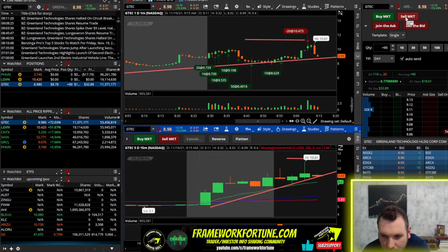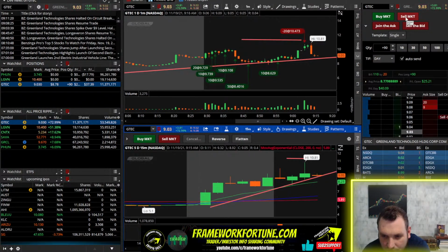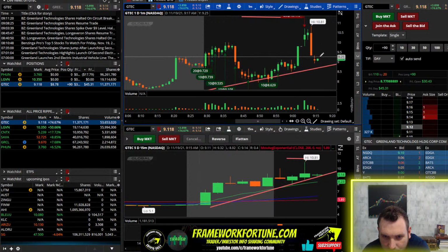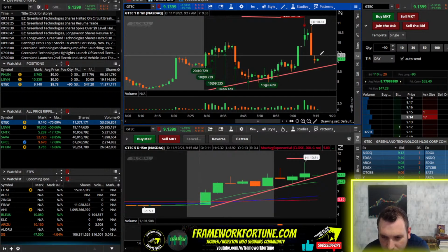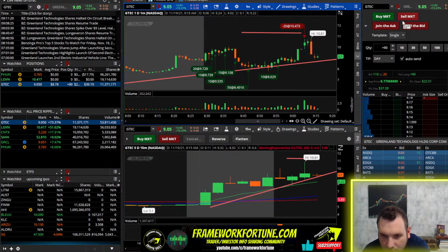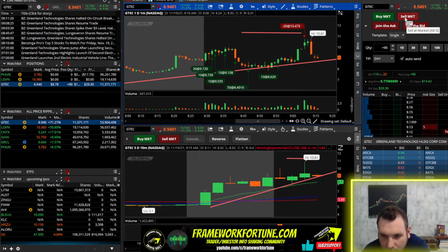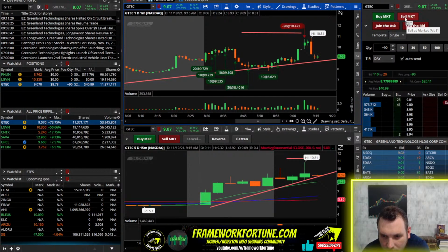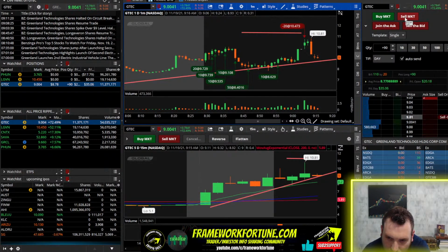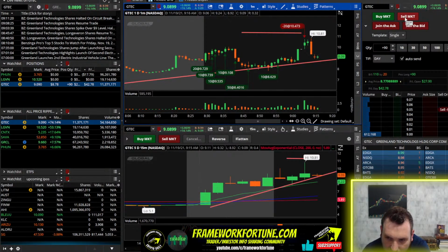Whoa, sketchy. Starting to crack 9 a little bit. Let's see if 9 can hold. Okay, so 9 is trying to hold. Little red doji star. If this 1-minute candle pushes up over 9.33, we'll be back alive here. Really testing 9 and support hard right now. I'm testing this trend line hard.